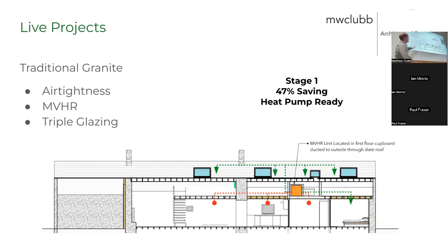This is the same house I showed you earlier. In this case, they're fitting MVHR. They are doing little bits of insulation. We're making the house super airtight. So at the moment they have an air brick, and she has a cupboard in the corner which she uses as a larder because it's got a hole this big through the wall.